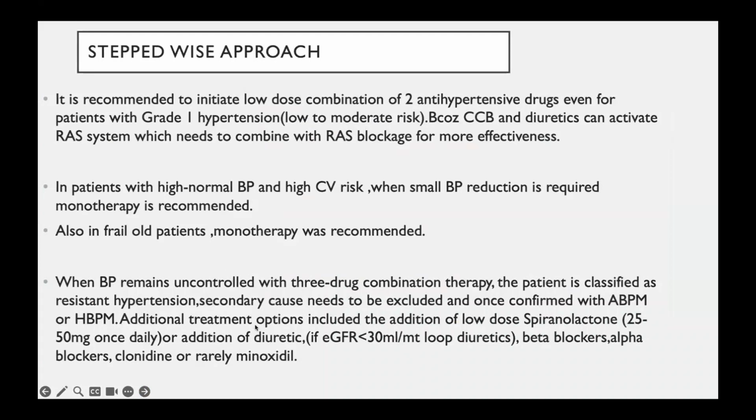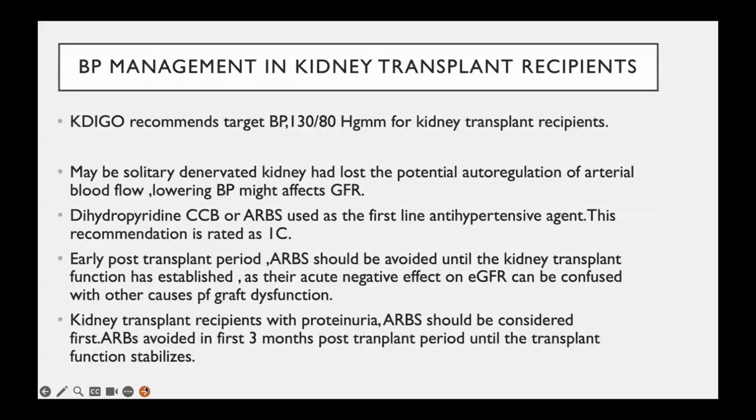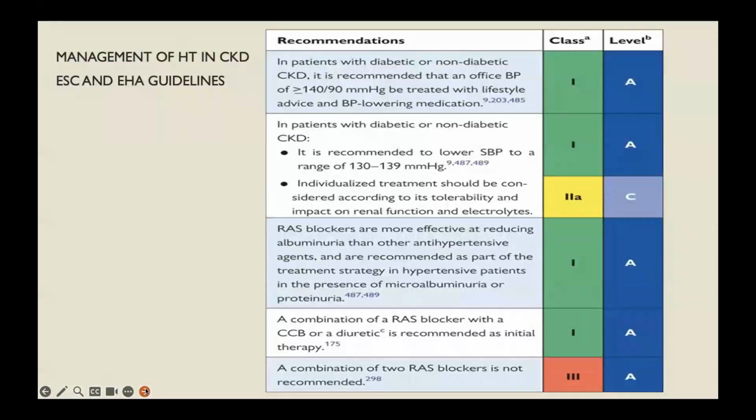And for the other additional treatments we need to consider, like adding spironolactone or adding alpha blockers or clonidine. So we usually do not recommend spironolactone if the eGFR is below 30. Below 45 we can use it, but we need to closely monitor. So this is the management in kidney transplant recipients.